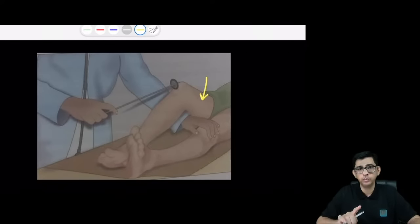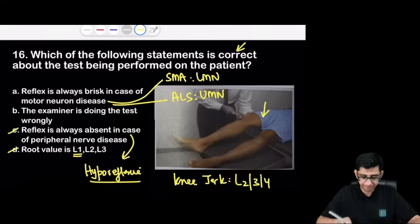The weight of that leg should be supported, and the thigh of the patient should be exposed. Yes, Aditya, that's not an issue, but the thigh should be exposed, no? And in the previous image, the thigh was not exposed. So the correct answer for the 16th is option B.